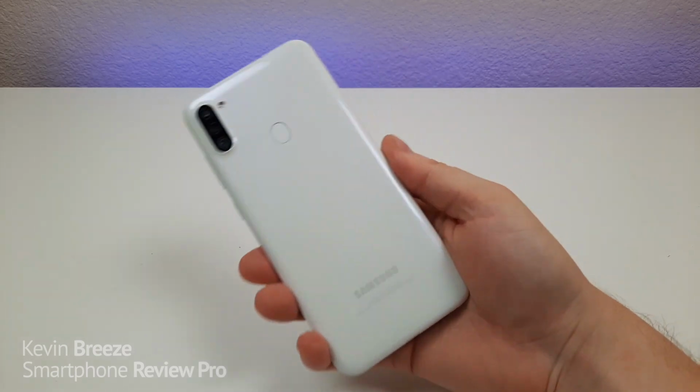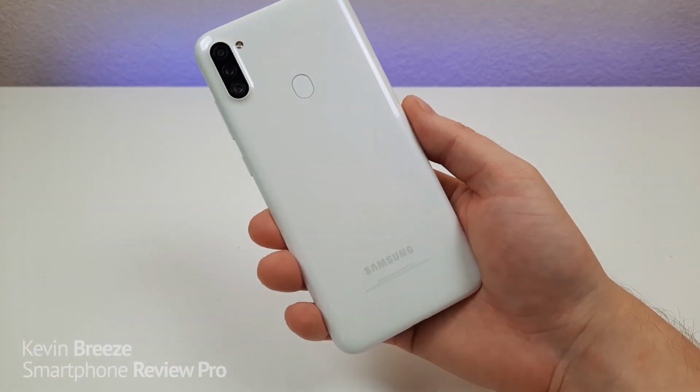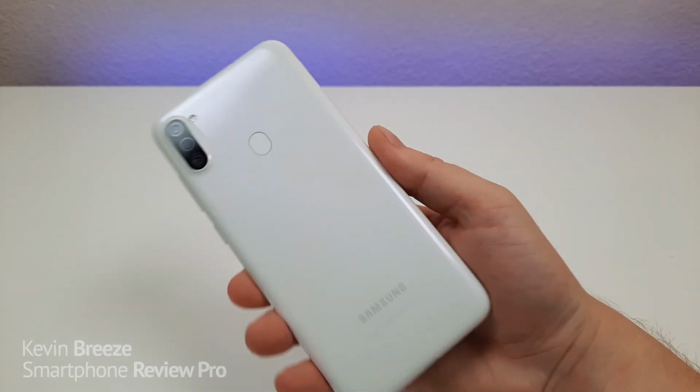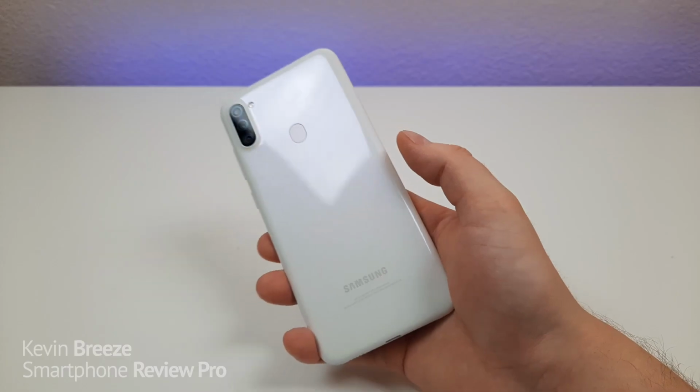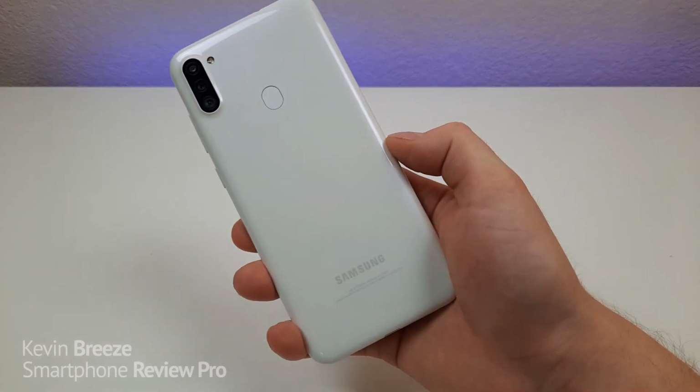And taking a look at the backside of the device, again, I'm a big fan of this material. It looks really sharp. Now, over time, it might pick up some scratches, but for the most part, I like that it seems to be kind of inspired by the iPhone 5C. Now, the phone is available in some other colors as well. I know it looks really good in blue, for example.